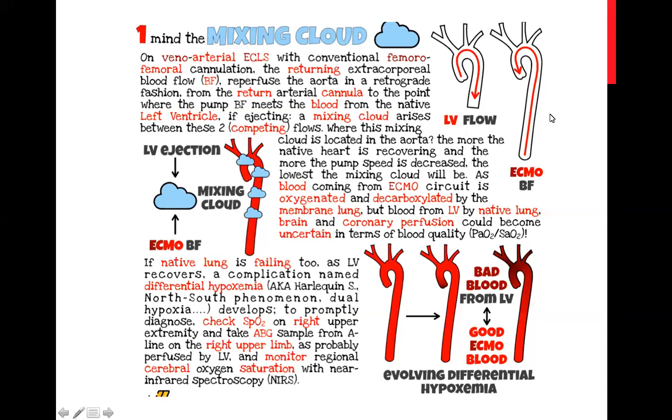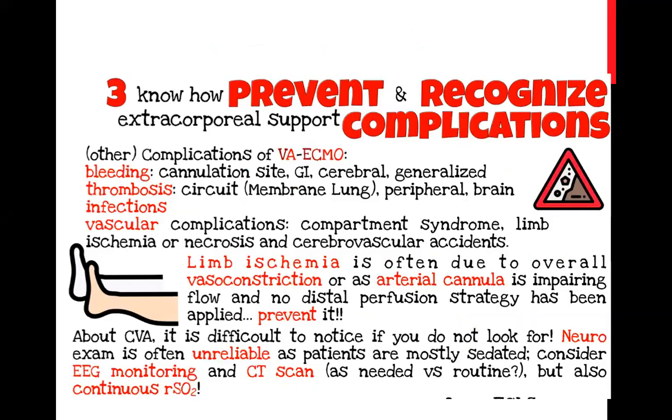Okay, good. So the blood flows retrogradely from the ECMO, antegradely from the heart, and if you have bad lungs, you'll get deoxygenated blood, blue blood going to the brain and the arms, and those represent the mixing cloud. It depends on the flow from the ECMO and the ejection from the heart, and you can monitor that by putting a pulse oximetry on the right hand, right upper limb, and cerebral oxygen saturation also, and to balance that.